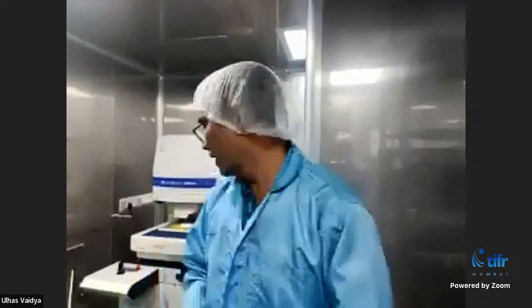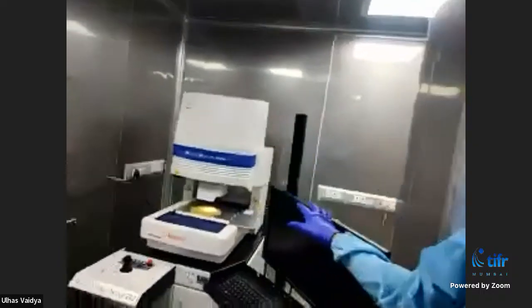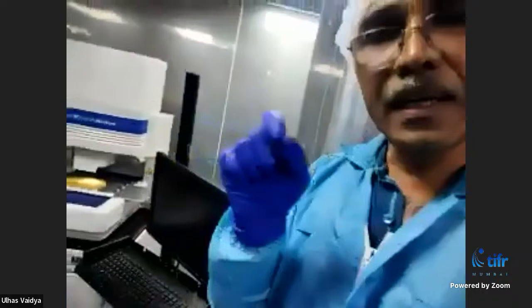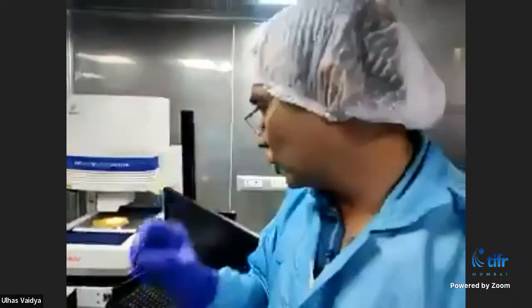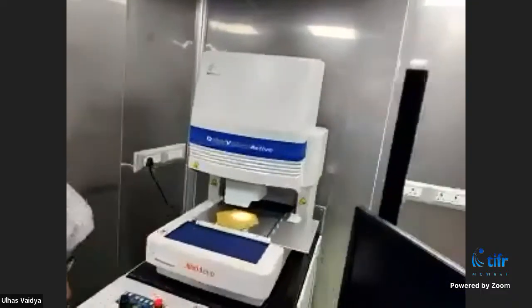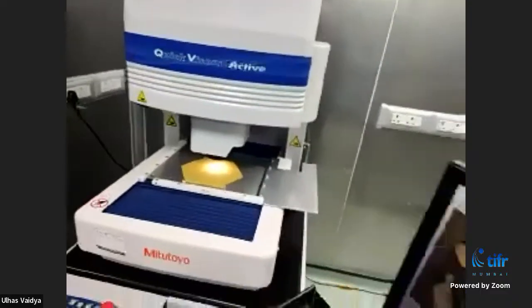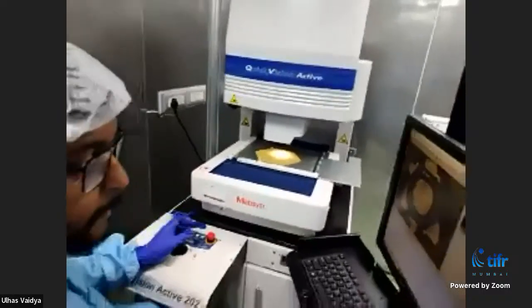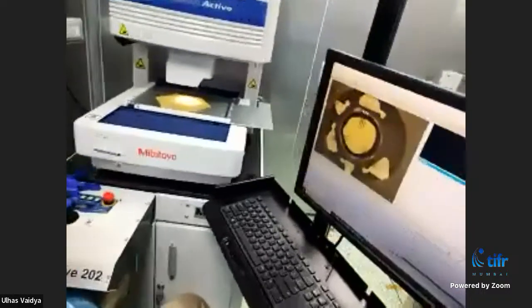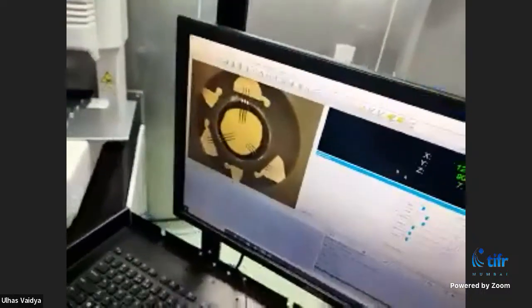I will introduce my instruments, then I will show you what each instrument does. This is called the coordinate measuring machine. It is an optical one, which will measure the X, Y, Z position of any component you place on it. Mukund will explain a little more on the CMM machine, how it works and what you can do with it, and you can also automate the program.